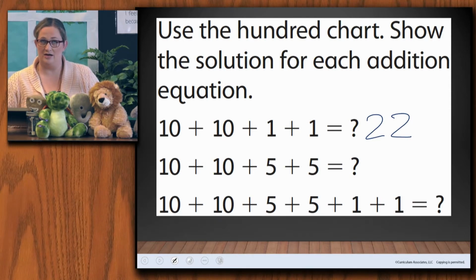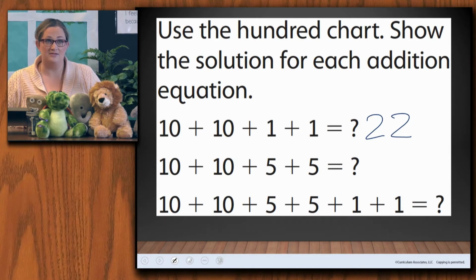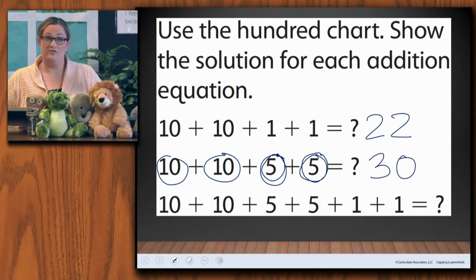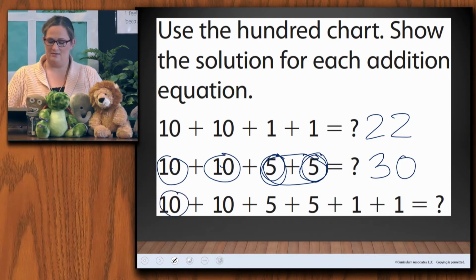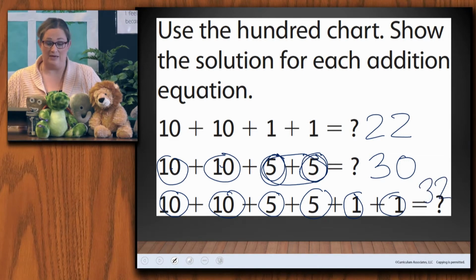Okay. What if you're 10 plus 10? Where are you on the hundreds chart now? I'm at 10. I'm going to jump another 10. I'm at 20. And then I'm going to count by fives. 25, 30. If you didn't have a hundreds chart, you might say, well, 5 and 5 is 10, so 10, 20, 30. That would work too. Okay, here we go. 10, 20, 25, 30. And now I want to add one more. What do I do? 31, 32. Very good. That skill is going to help us today.